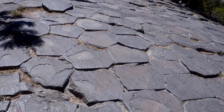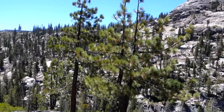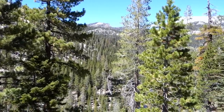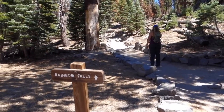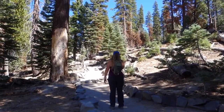The piles look like hexagon shapes. Beautiful. Now off to Rainbow Falls. So peaceful up here.